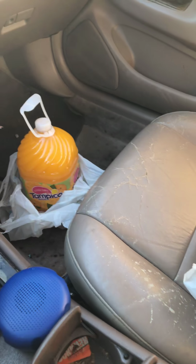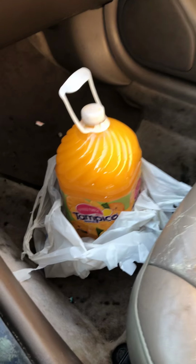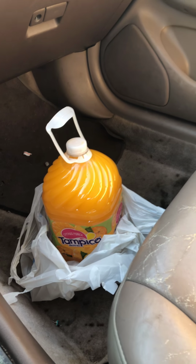And right here I just bought some juice, the Tampico Citrus Punch. I really like those drinks. I'm really all about the sweet drinks. Anyway, that's not important.